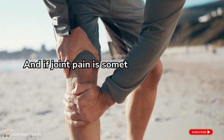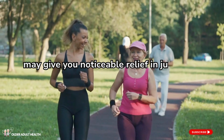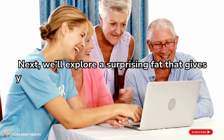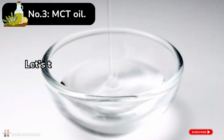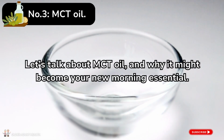And if joint pain is something you struggle with, this small daily act may give you noticeable relief in just a few weeks. Next, we'll explore a surprising fat that gives your muscles an instant burst of clean energy, especially when protein alone isn't enough. Let's talk about MCT oil and why it might become your new morning essential.